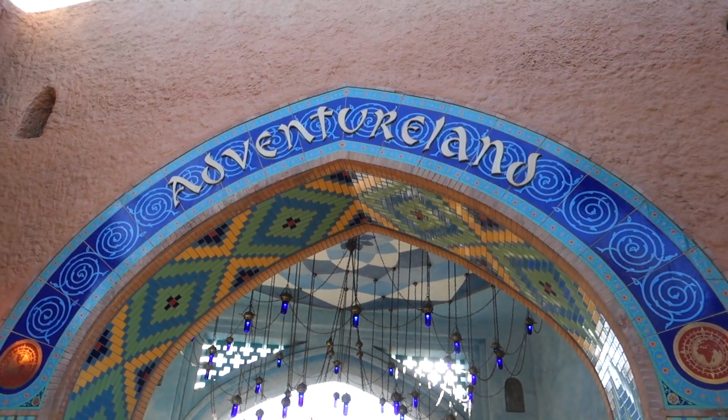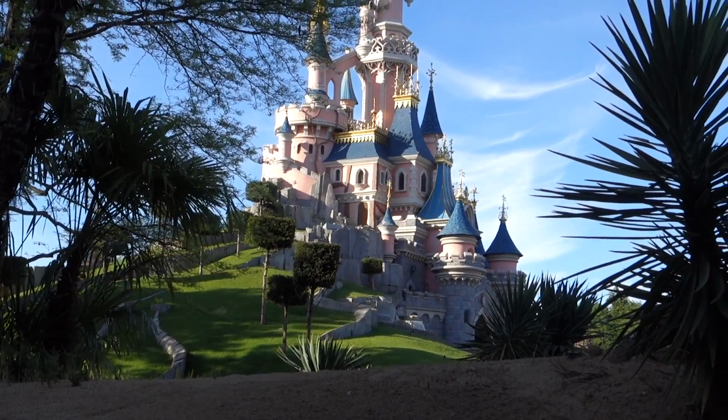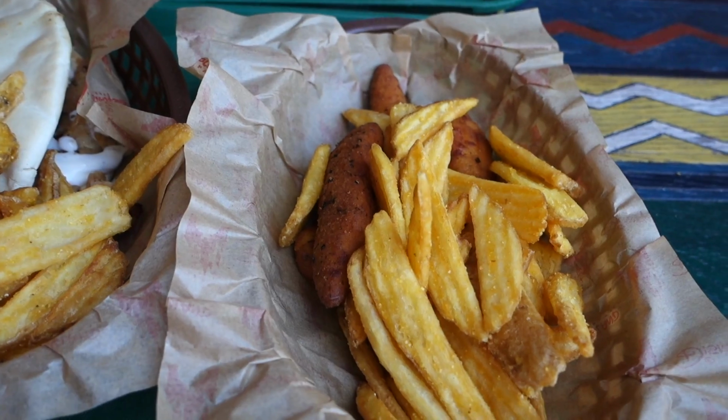And that was Adventureland. We were just coming through. Super cool entrance there. And as we come back out in the middle of the park, there is the castle again.